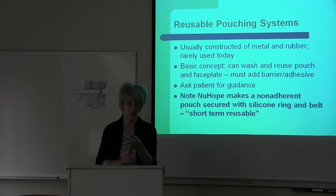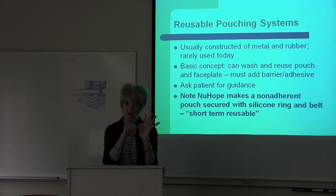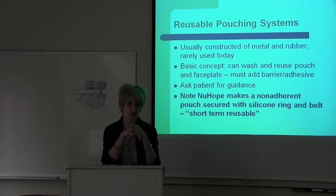Basically, the difference in a reusable system and a disposable system. A disposable system comes, the barrier is already in place, and the adhesive's in place. So you just peel off the backing, you may need to cut it out, and then you stick it on. With a reusable system, the pouch is designed to be washed and reworn, and the faceplate has no adhesive and no barrier. So you always have to wash out the pouch, add adhesive, and add a barrier if needed. So you just want to know from the patient, what's their procedure for cleansing the pouch?